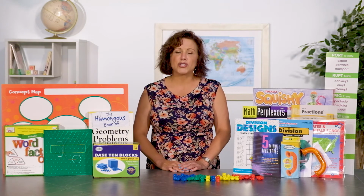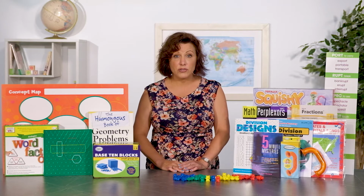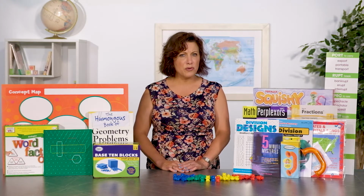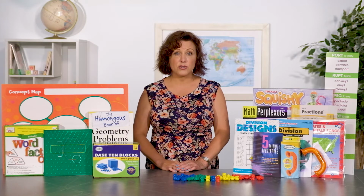Critical thinking is good for the student who's a fact learner. It pushes them beyond their comfort zone, which results in growth and development of their skill set. Math perplexers or 5-minute mysteries are an interesting way to expand their application. Number 3, parallel instruction is used when something just isn't clicking.